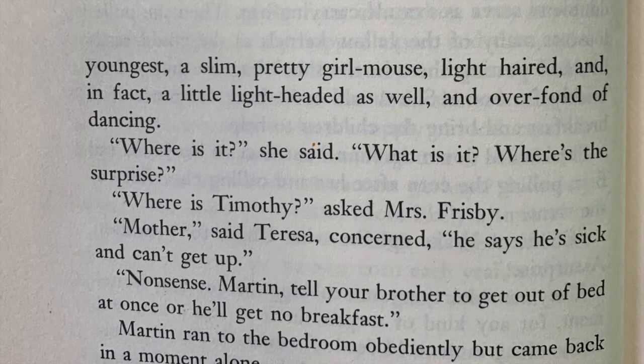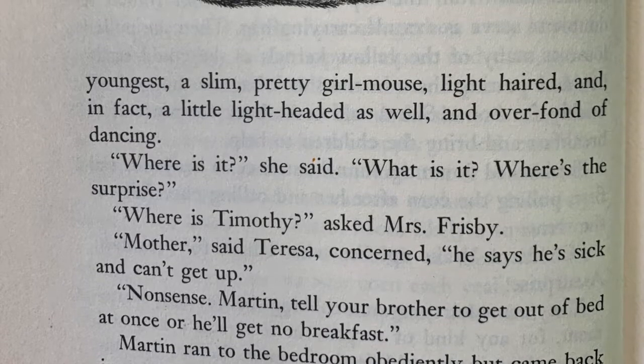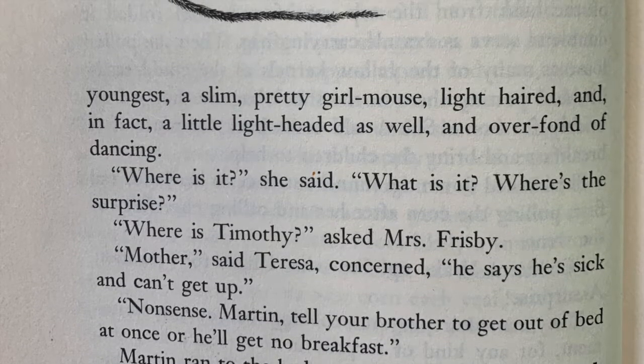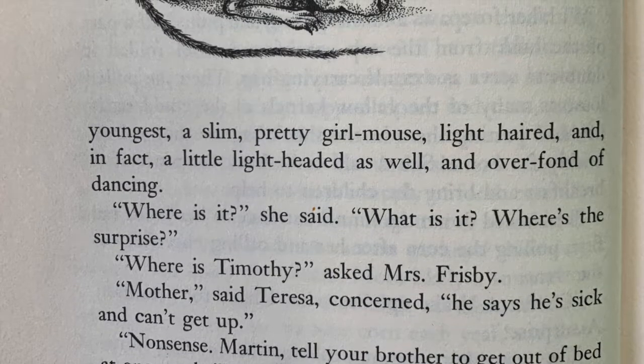Teresa, the oldest, came first. Crowding close behind her was Martin, the biggest, a strong, quick mouse, dark-haired and handsome like his poor father. Then came Cynthia, the youngest, a slim, pretty girl mouse, light-haired and, in fact, a little light-headed as well, and overfond of dancing. "Where is it?" she said. "What is it? Where's the surprise?"